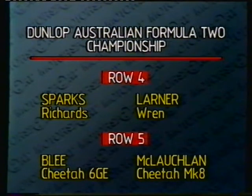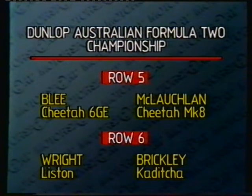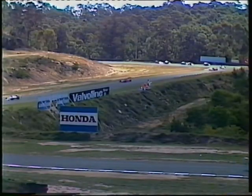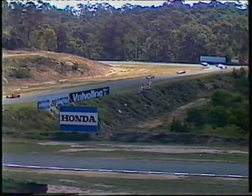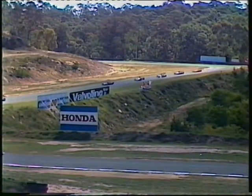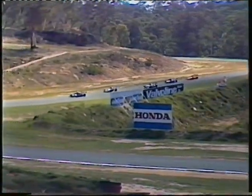83 is Peter Lana driving a Wren. Alongside him in 33 is Craig Sparks driving a Richards. Then in car 7, Vincent McLaughlin driving a cheetah, as is car number 2, Graham Blee. Car 6 is Tom Brickley in a Barana, and car number 16, Brad Wright driving a Liston. They are the top 12 qualifiers. Mark Potter, Paul Thomas, Wayne Ford, and Peter Doolman complete the field for round 4 of the championship.